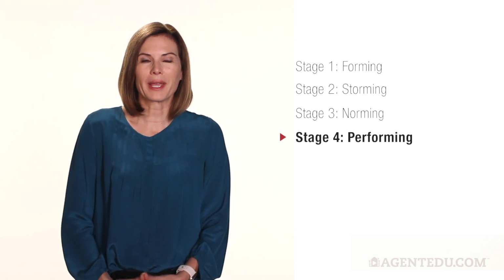Stage 4, performing. In the performing stage, teams are functioning at a very high level. The focus is on collaboration to reach the team goal. Team members trust each other.